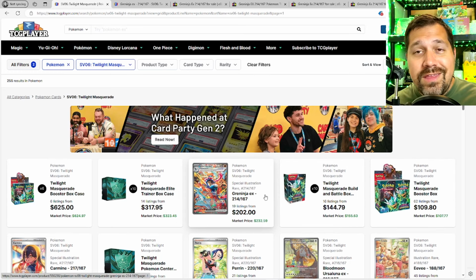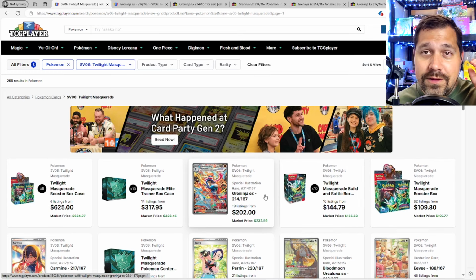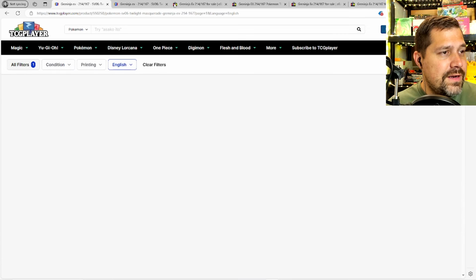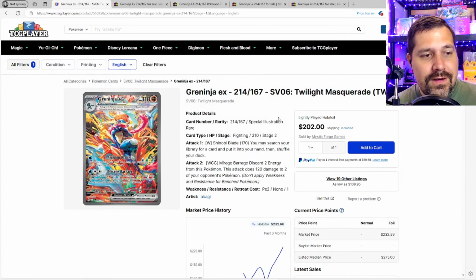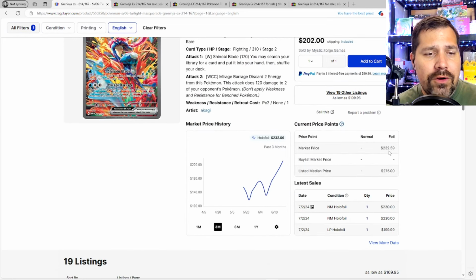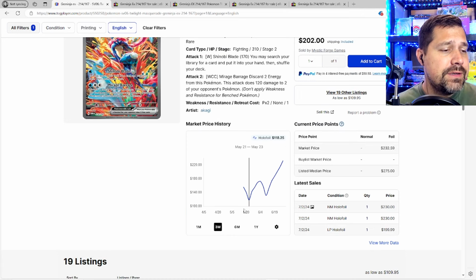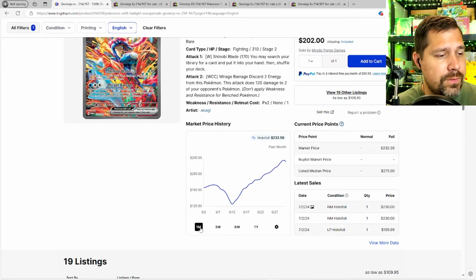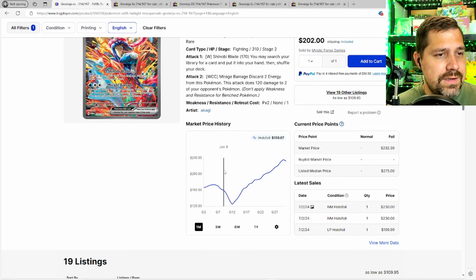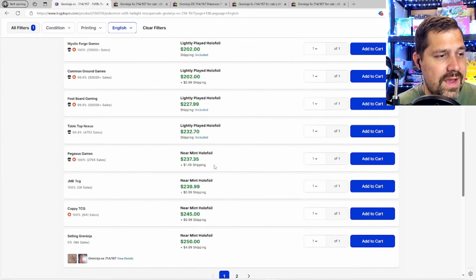We're going to look at what I think is a pretty overpriced and a little bit overexcited card that doesn't really deserve it here. That is going to be the Greninja, sitting at $202 for lightly played, but the market is actually saying it's $232. Yikes. Let's see what's happened here in this short amount of time. Look at that. June 12th coming out here. Not even, it's like a full 2 weeks, and we've gone up over $100. My gosh, a little crazy. I don't think it's really worth that.